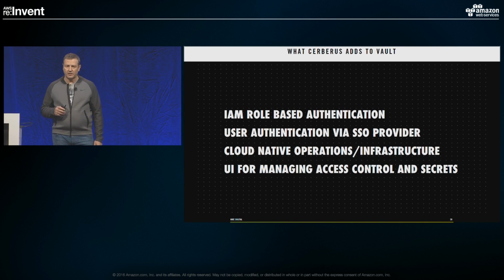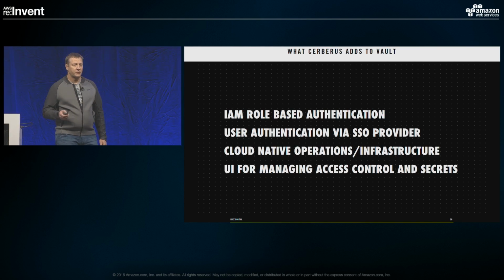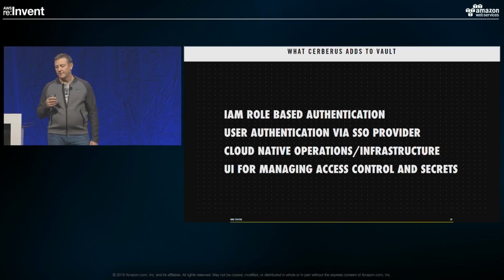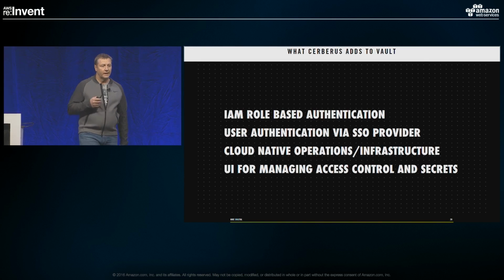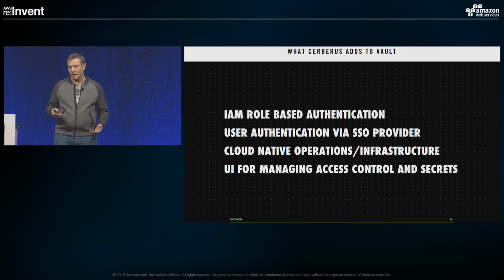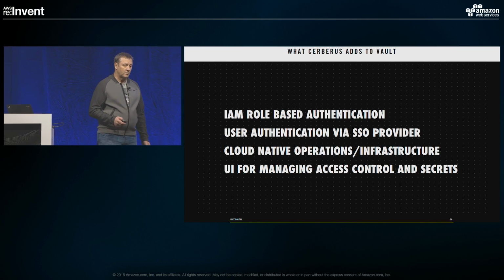And cloud-native operations and infrastructure were a little bit hit and miss. The biggest thing is it required a non-trivial amount of work to set it up and get it running. And also, it's not really inherently failure tolerant. So really what we did is we built Cerberus, including the management UI for provisioning. We improved the fault tolerance of Vault, and we moved forward.